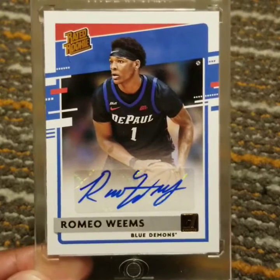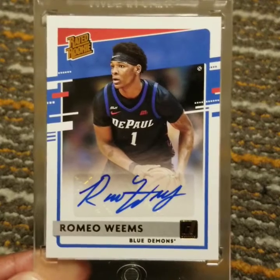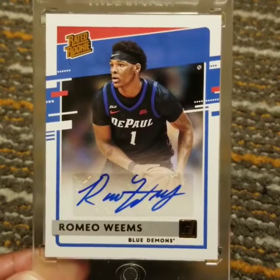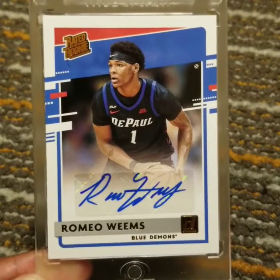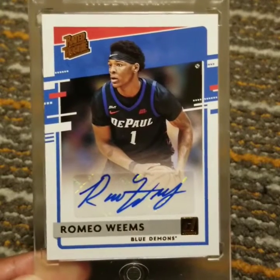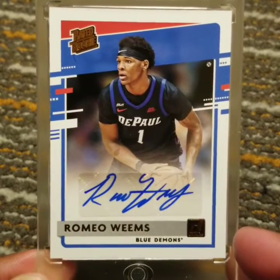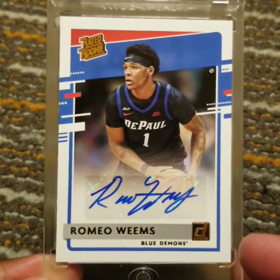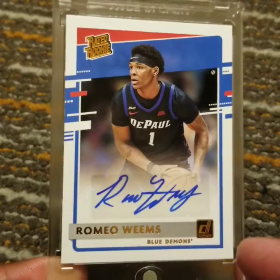Like I previously mentioned, I don't know who Romeo Weems is, so I looked him up. He went undrafted in 2021. But he did sign with the Memphis Hustle, which is the G League affiliate of the Grizzlies. He played college ball at DePaul, as you can see on his jersey there. He was a well-decorated collegiate player. So hopefully one day he gets his shot at the big show. In terms of value, this card's only worth a couple bucks. But hey, it's nice to pull an autograph. Not a major player, but who knows, maybe one day he will be one.